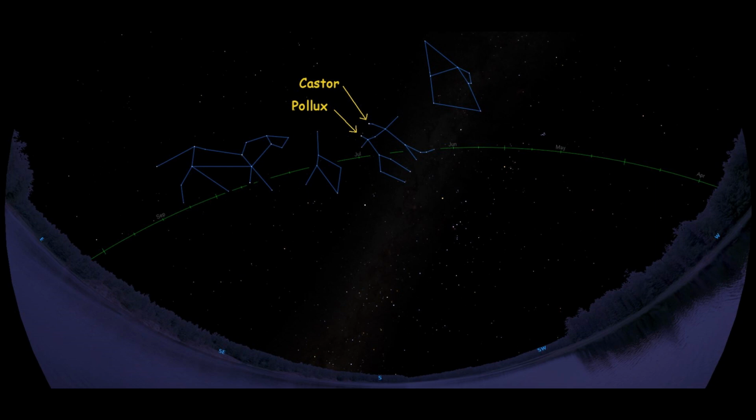Now, to find M44, the Beehive, draw an imaginary line from Regulus in Leo to the closer twin's head, Pollux. Just a bit past and below the center of that line, you'll find it. It's in the upper right part of Cancer's head. Check it out if you get a chance. It's actually quite pretty.